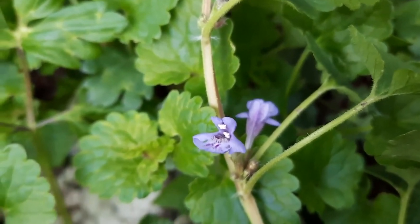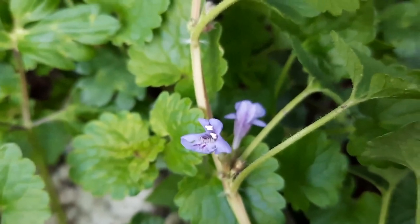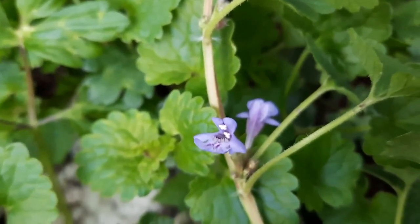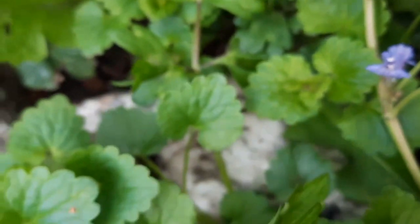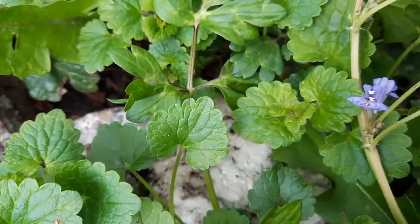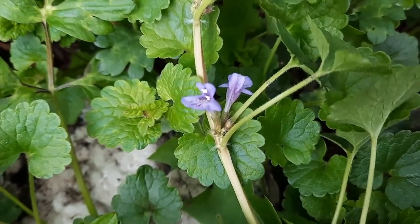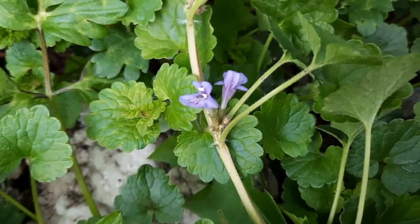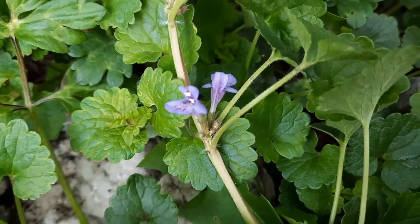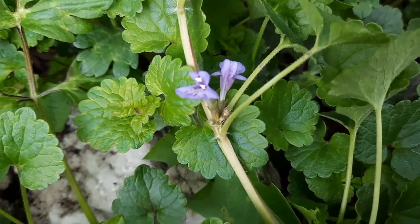I'm going to show you some of the weeds that grow in my garden, which, of course, you know me, I don't like calling them weeds. This is Creeping Charlie, ground ivy. To many gardeners, this is a nightmare. But for me, I love it because this is so good for our body. It helps to detox our body. And being inland, this has a high concentration of iodine, which is what our body desperately needs.